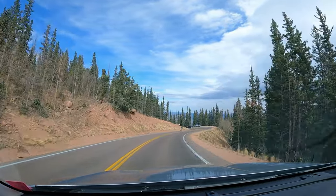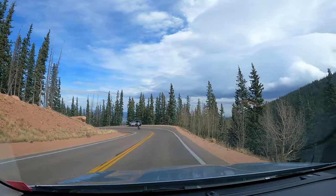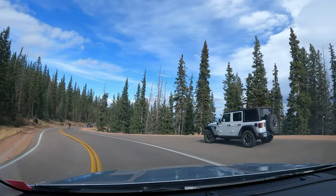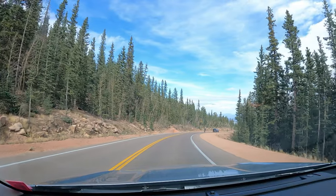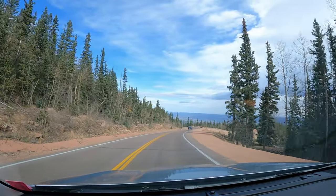Ooh, he's having to cross over. That's not good. He's wobbling from the wind. He'll hit 50 easily, down through here. We don't have to hit 50, by the way. Don't. He'll get slowed down by these cars. Oh, he's passing the cars up. Look at him. Woohoo!